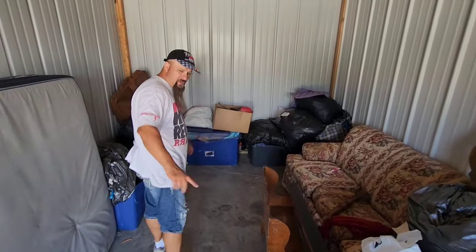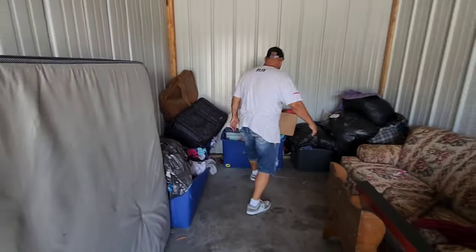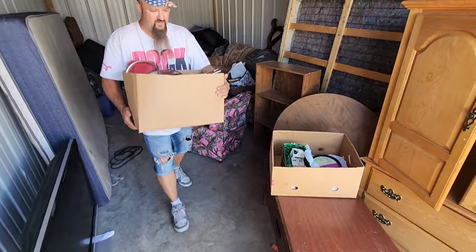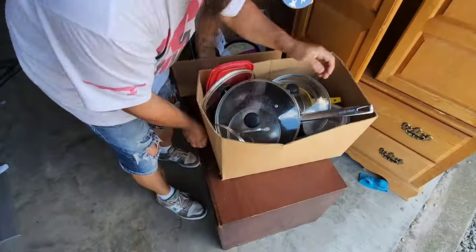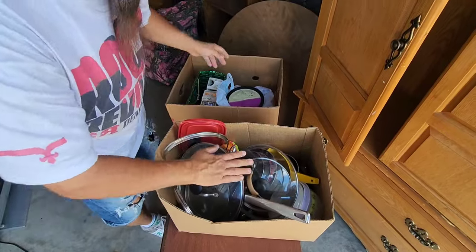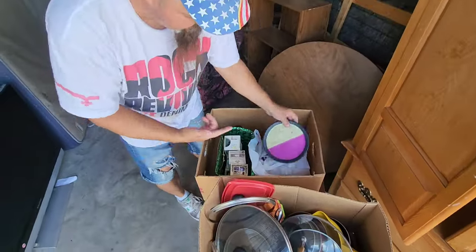Well, let's get a couple of these boxes. I'll bring them up, and we'll go through them. This one looks like the dreaded pots and pans. Hey, but some of these lids might go to some of the good pans that we got home. We did get a few good pans. We haven't gone through this little box. I had it sitting here last time.